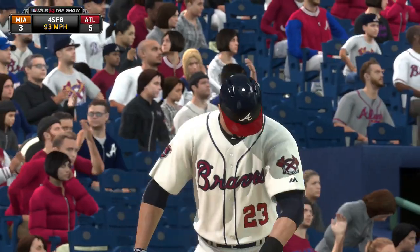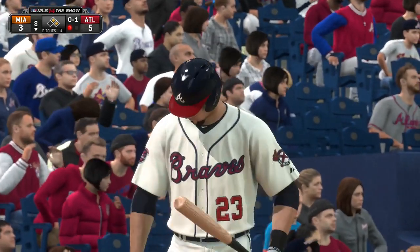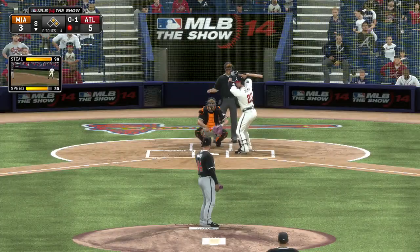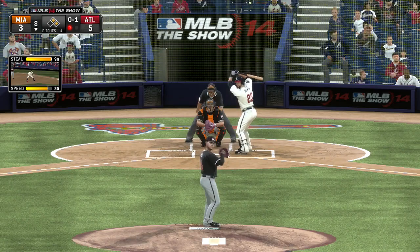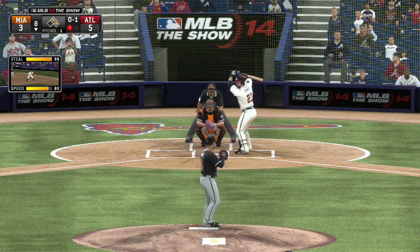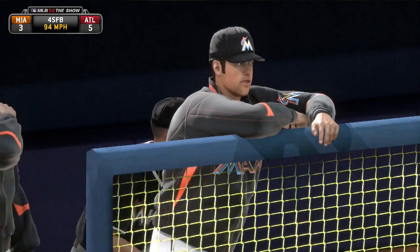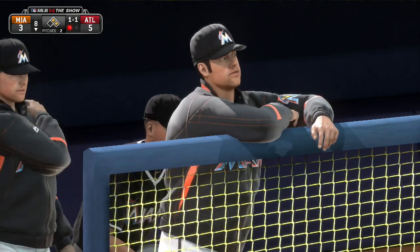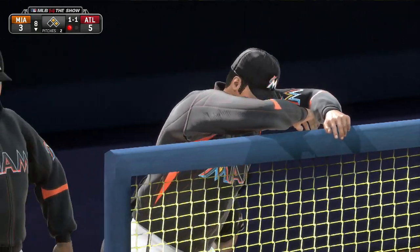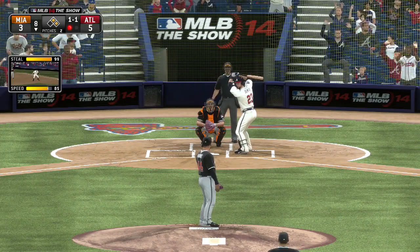Here's the pitch. Foul tip into the catcher's glove. It's strike 1. And if you're going to go after that pitch, you got to be thinking right field. I think he just pulled off of that one a little. And a pitch up and in, keeping him honest. 1-1. Runners are at first and second with 1 away.